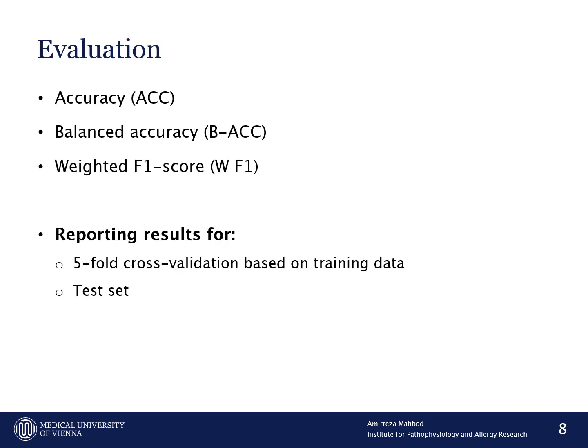For reporting the classification results, we use accuracy, balance accuracy, and weighted F1 score as the evaluation indexes. To report the results based on the training data, we use 5-fold cross-validation. We also report the results for the test data based on our final fusion strategy.